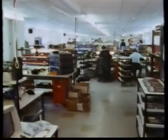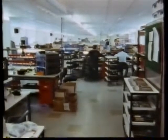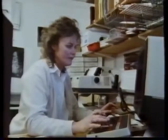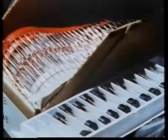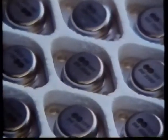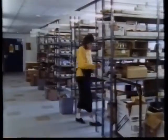Naim Audio is in the business of reproducing music to the finest possible standards. Production and quality both start with components, right here in the stores. A tremendous amount of care goes into choosing them. It's not easy to find components good enough for Naim.